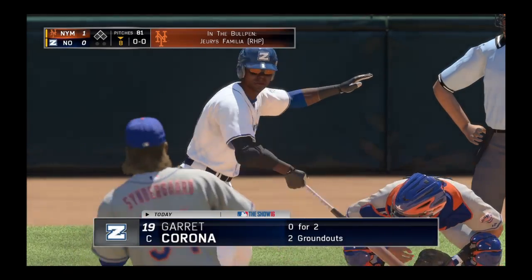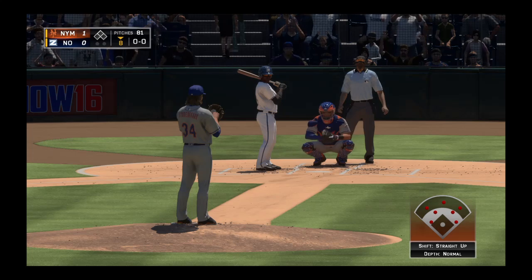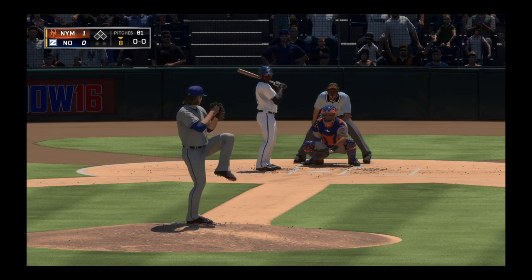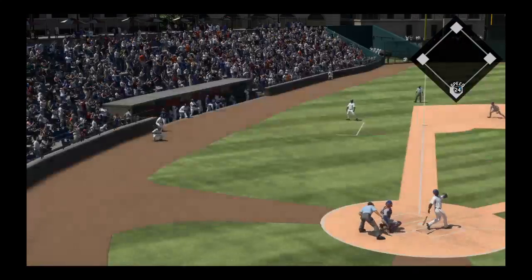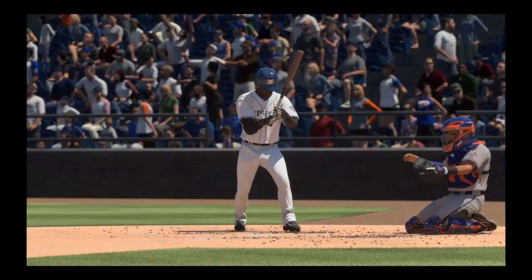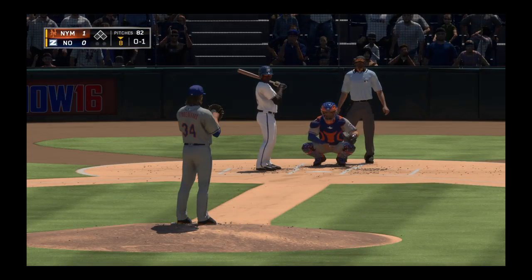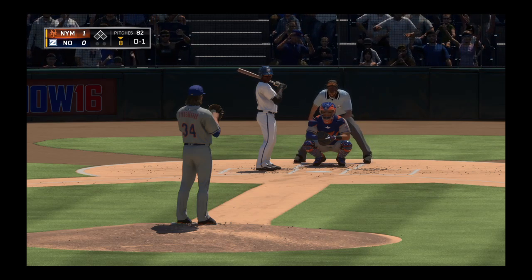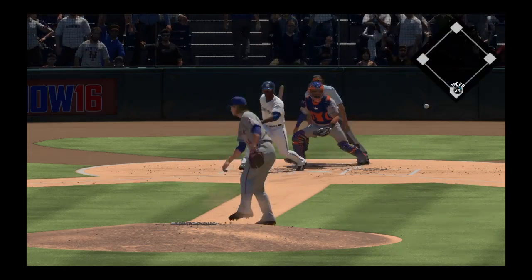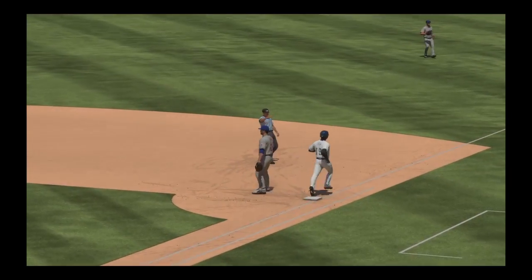Garrett Corona digs in to lead off the bottom of the 8th inning. Now action in the bullpen as their closer starts to get loose out there. He slaps that one away, and the count will be 0-1. Nothing in 1 count. Here it comes. Grounded to short. Cabrera's there. And a good throw gets him 1 gone.